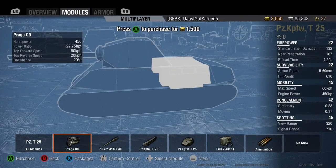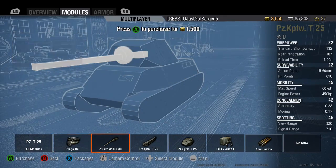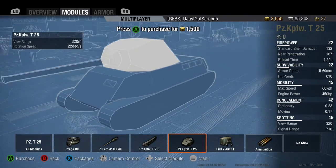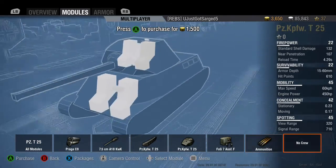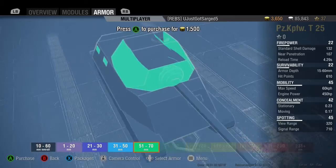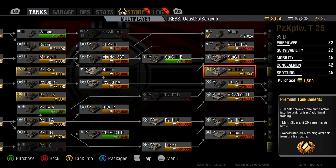We have a 450 horsepower engine, power weight ratio. Keep an eye on those numbers. Fire chance 20%. 4.29 loading time. 20 degrees elevation. 30 degrees. Radio 710. Ammo in the same assortment. Crew in this. Oh, we got one extra crew member back there. Armor. We got turret is thick and the track links. So that's the Panzer T25. It is Czechoslovakian in nature, but it's in the German tech tree because they gave the Germans those tanks.